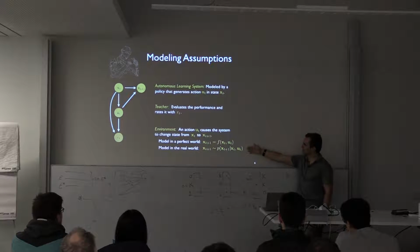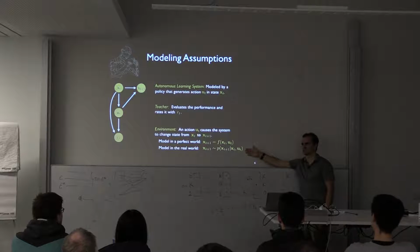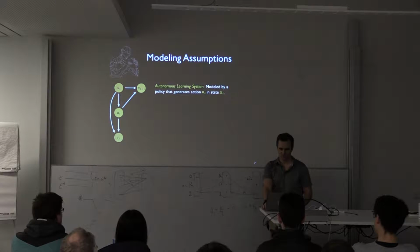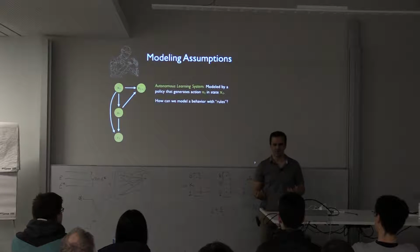While for us in robot learning, we nearly always try to directly model the system as a distribution, just already in order to facilitate learning, but also because it allows us to think about all the uncertainty in the world in a much better way. Now, the next big question, of course, is how can we model behavior?